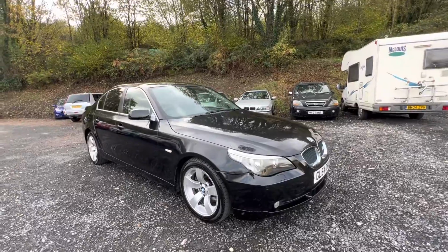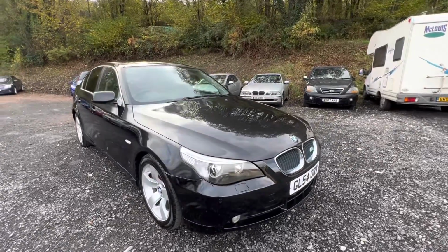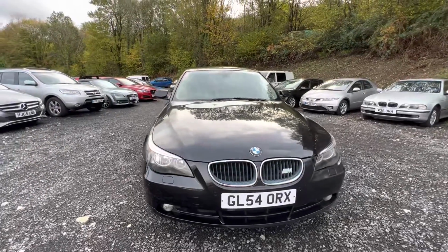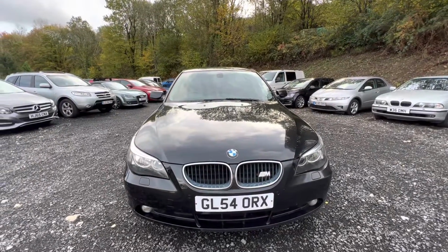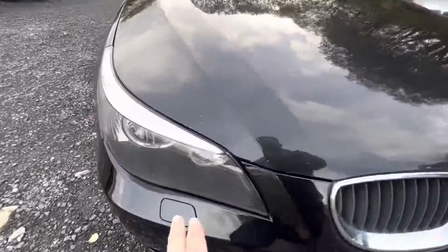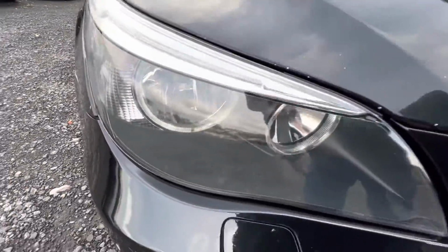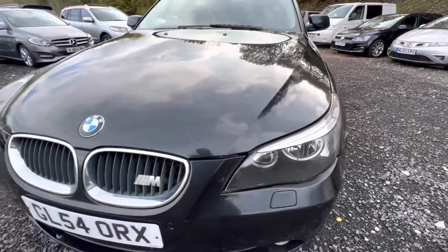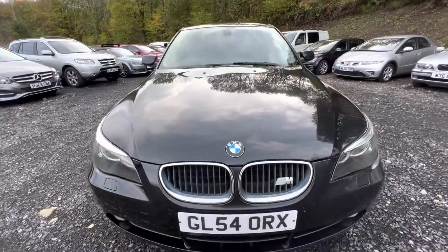So I have had this car in a little bit of time, and I've been just toying with it and messing around as to what we do with it. And what I have done is I've had the headlights re-lacquered on the car. So these now look absolutely perfect, whereas when I first had the car in, it did look like it had cataracts on those headlights.